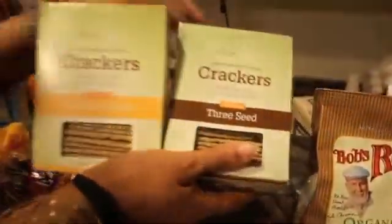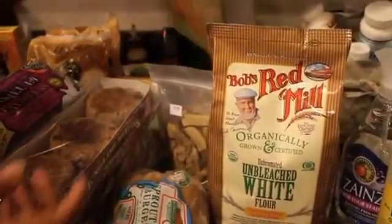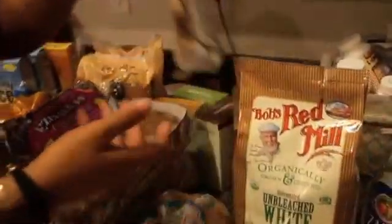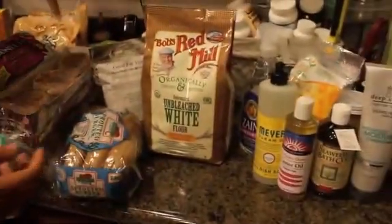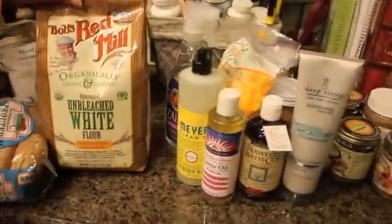And the girls got their crackers again, the cheddar, the 3 seed, and the olive oil crackers, because they're really into crackers and pate. And these are the typical crackers that I get for myself and my little cheesy crackers. So that's my little cracker snacks. And then I got a little sweet treat, the Maca Mulberry Biscotti. This is a local company, so that looks really interesting. I've gotten their stuff before, but just not that. Got me some unbleached white flour, the Bob's Red Mill.